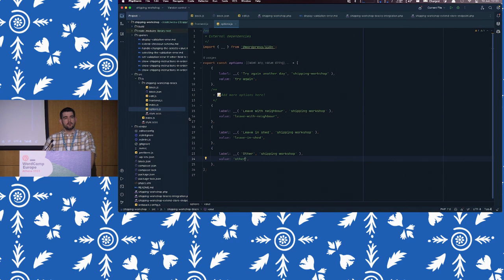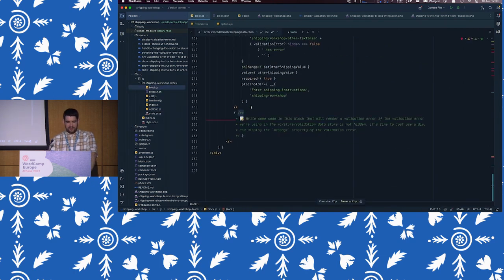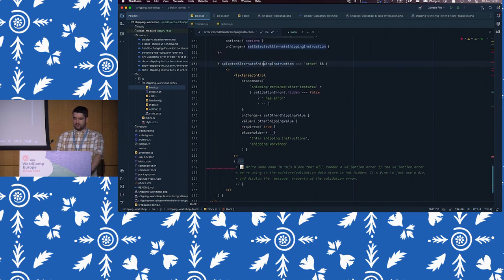If you want to add this input on some custom label that you created other than other, yeah, you can do that. If you open block.js, there is some code at the bottom where it basically says if the value is other, then show the text area control. So you can change this if you like.